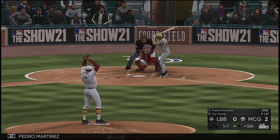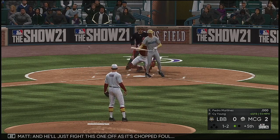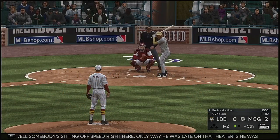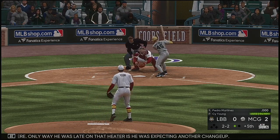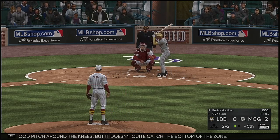Standing in now, Pedro Martinez. And he'll just fight this one off as it's chopped foul. Well, somebody's sitting off speed right here. Only way he was late on that heater is he was expecting another changeup. Now a good pitch around the knees, but it doesn't quite catch the bottom of the zone.